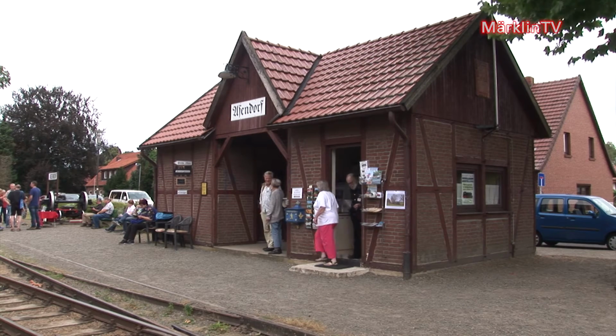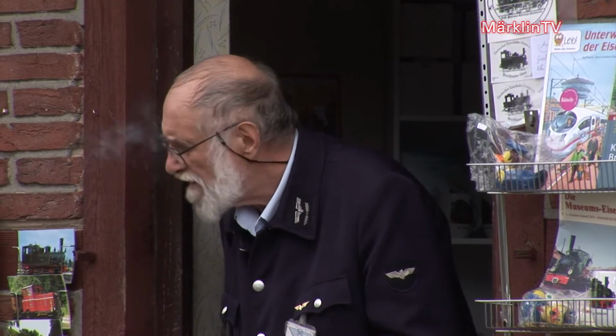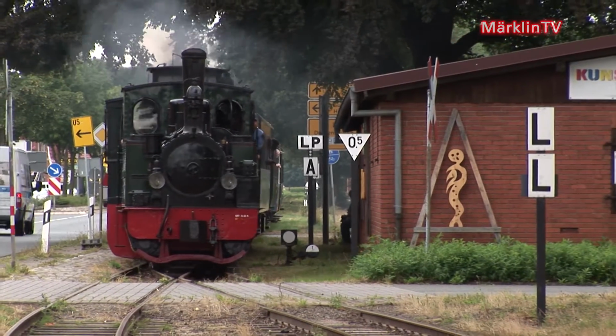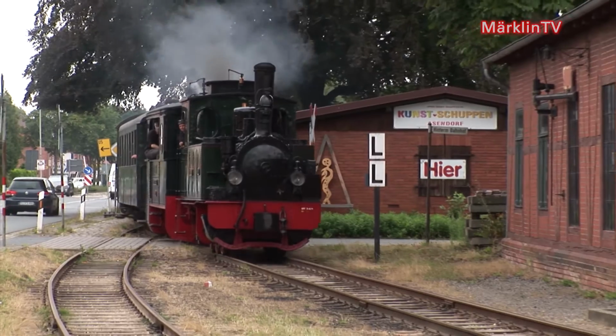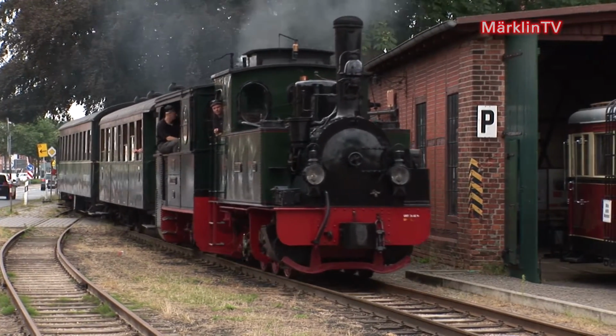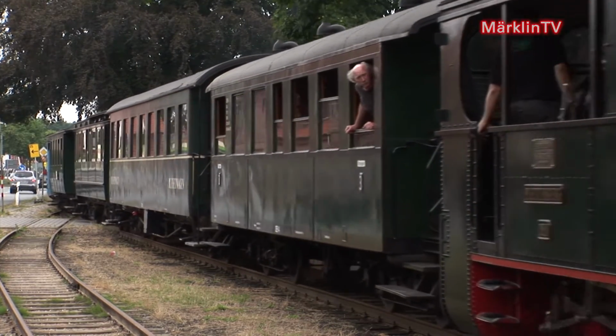The narrow-gauge railroad from Bruchhausen-Vilsen to Asendorf in the region of Lower Saxony is considered the first museum railroad in Germany. For 50 years, this line has been operated by the German Railroad Association, or DEV for short. This is a good reason to be celebrating a railroad festival this summer.